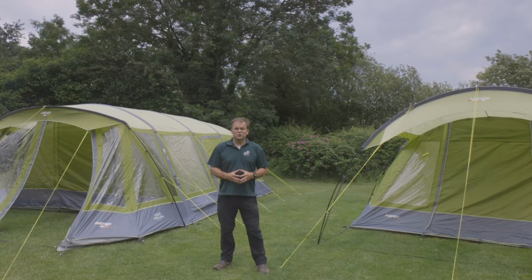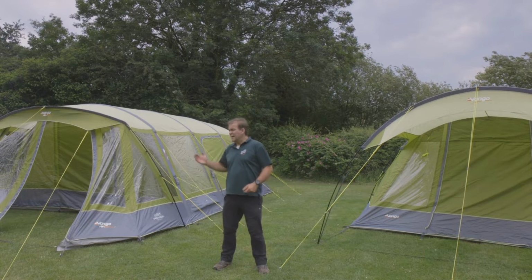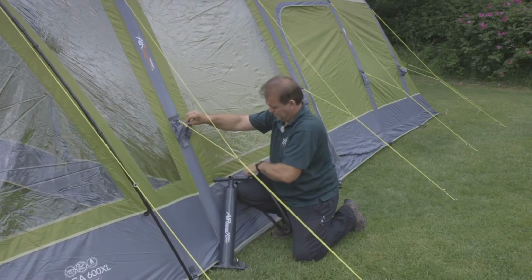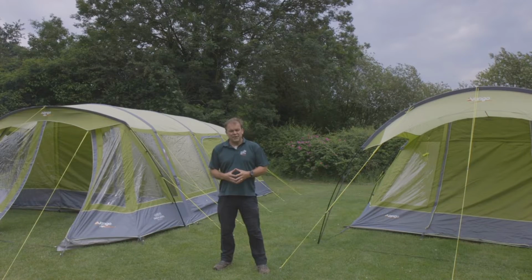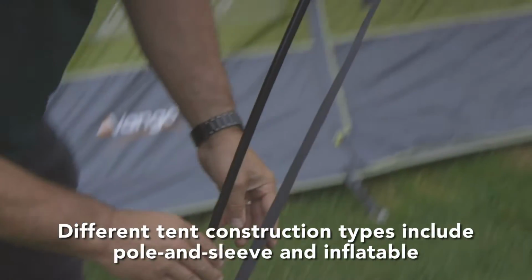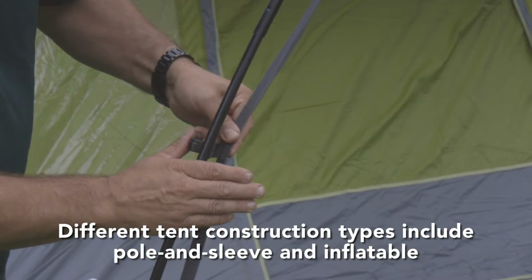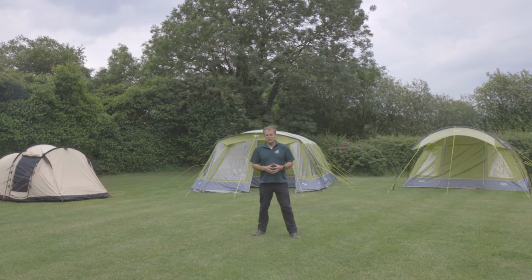You have a choice of tent construction these days. You could look at traditional pole and sleeve, or we could look at an air inflatable structure tent. The difference between them is very personal. The air inflatable is generally a little easier to pitch in comparison to a pole and sleeve where there is a lot of threading to go on. However, there is a trade-off, and that's generally the weight, cost and bulk of the pack size when it's in its bag. There's a huge range of tents to choose from and huge range in quality too.